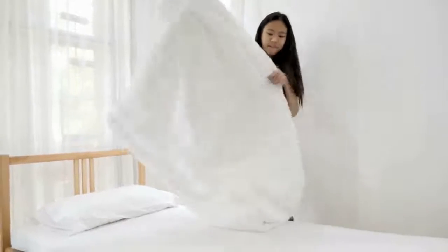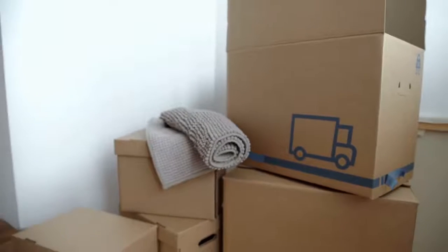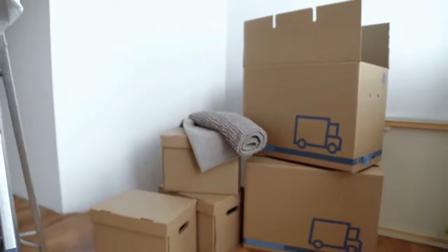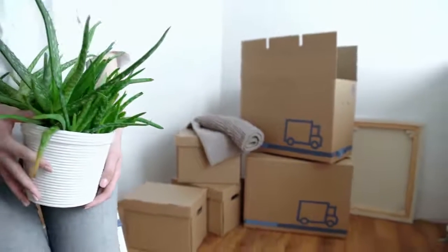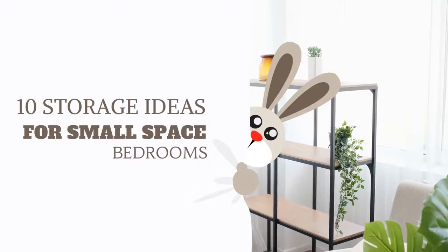Bedrooms with small spaces become a problem when you have so many things to keep. The storage available won't help you that much due to its limited space. Therefore, a smart solution is required. Here are 10 storage ideas for small space bedrooms that I rounded up for you.